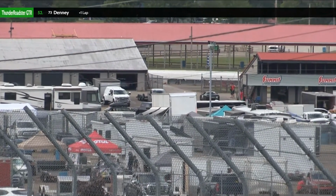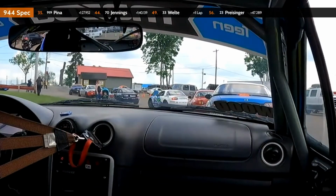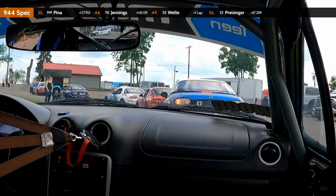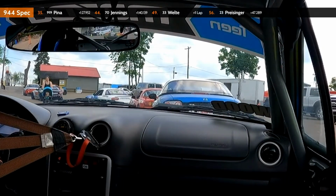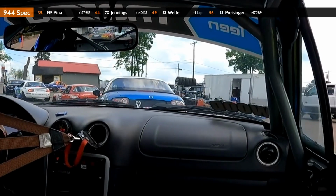No, and it was great. I've never watched from this vantage point. This was an excellent vantage point. A lot of fun. So many cars. It's a great spot to watch from. And Mid Ohio is a great track to watch from anywhere.